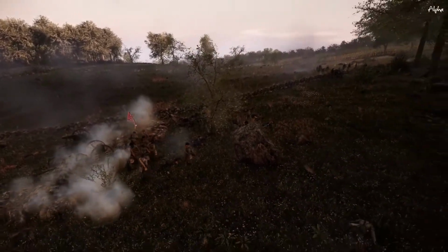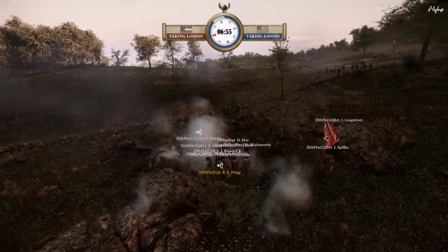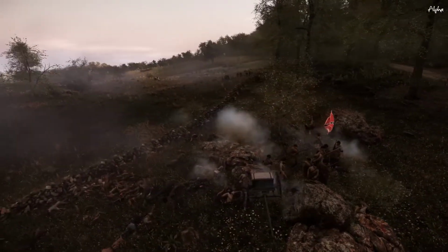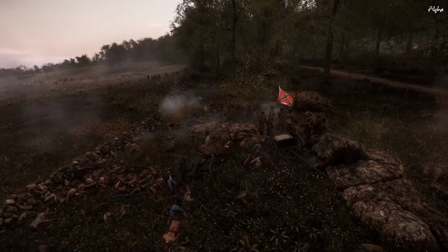Otherwise we're never going to capture the point. Oh, I love the message. The Yankees are retreating. The Yankees are retreating. Reload, boys. Reload. You got a gun right behind you, Hogg. This is going to get ugly. Okay, they got the flag back. All right, he's moving them out.